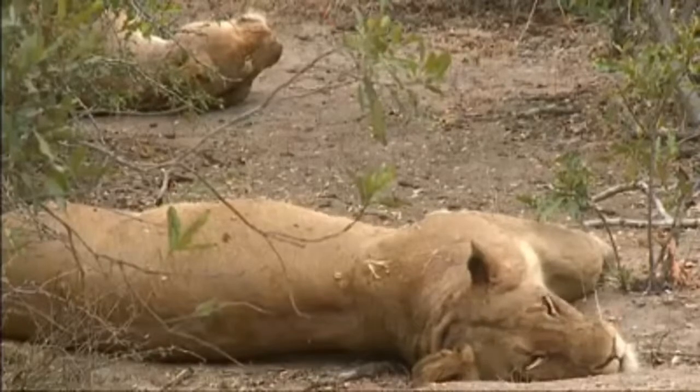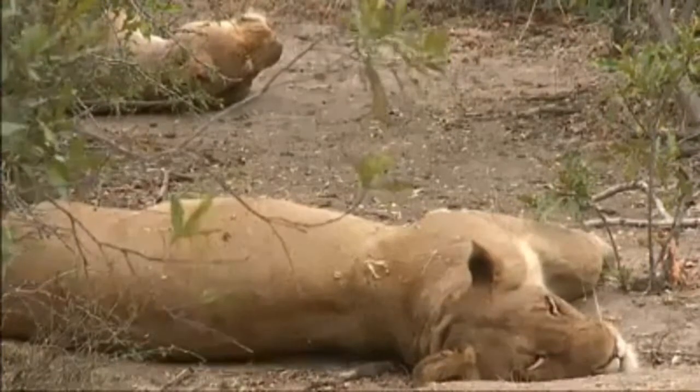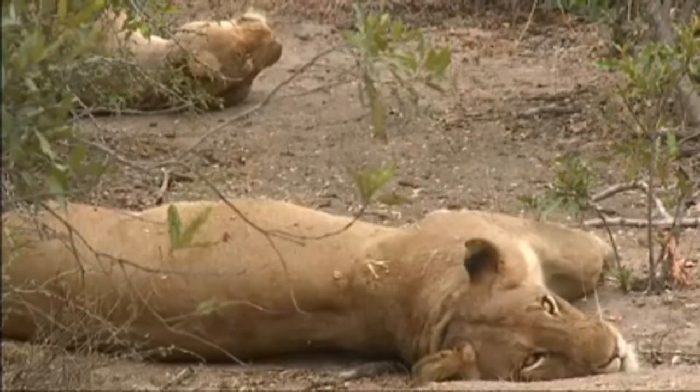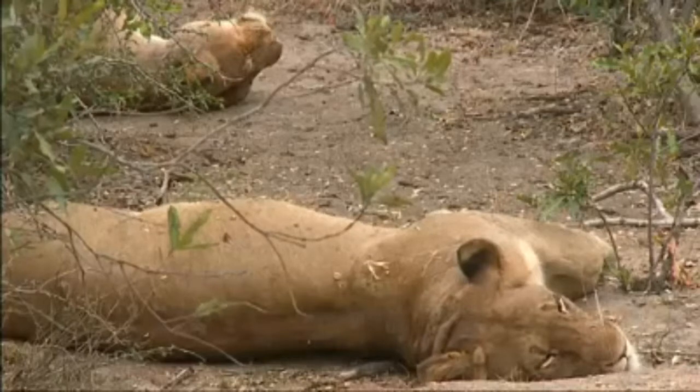But I don't think the hippo will be too concerned with them. I don't think the lion are going to take on an adult hippo. They might try and make a play for a youngster, but well, hippos get very protective over their young.